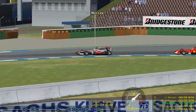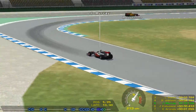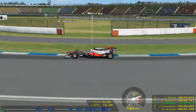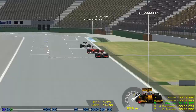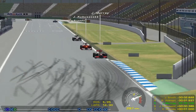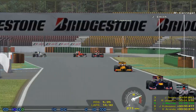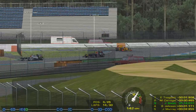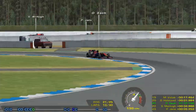Murray and Kulisek through Saxcover. Murray looking very composed. Championship leader. He's only scored in 2 races, of course. Did not score points in the opening round, but then won the next 2. Currently sits in 5th position, which is where he was around this distance in Jerez. As we start lap 15, it looks like it will only be a one-stop race here at Hockenheim. Despite being such a fuel-heavy track, it's going to be one stop, it seems.